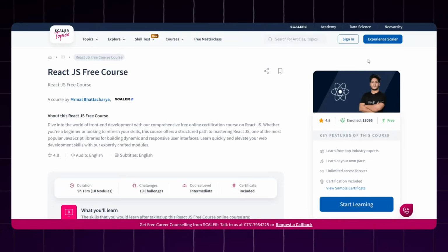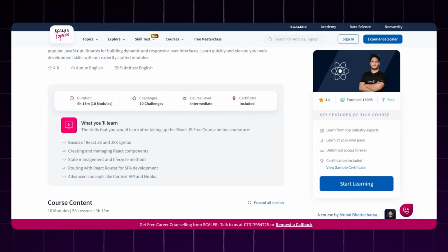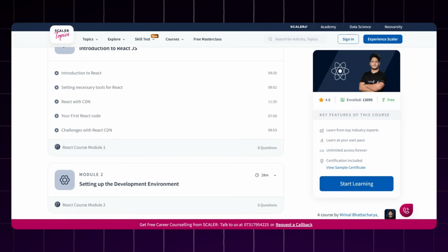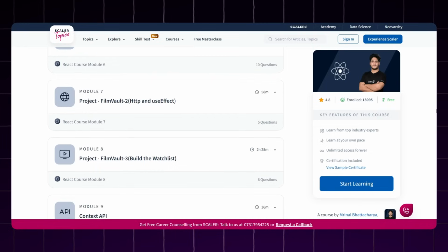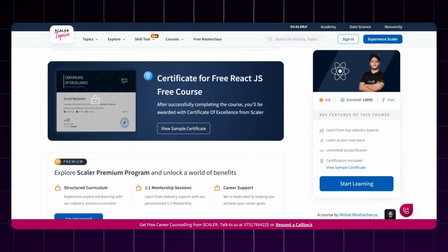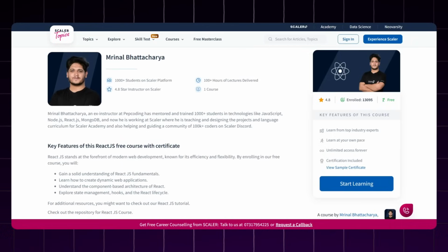Next course on our list is Scaler Academy's free React.js course. This course is for anyone who wants to learn React, a powerful library for building dynamic web applications. Here is what you will learn in this course. Fundamentals of React.js, including components, states, and props. Build interactive user interfaces for real-world applications. You will also learn best practices for structuring your React projects. You will receive a free certificate upon completion. If you are looking to level up your front-end skills, React is a must-learn in 2025.